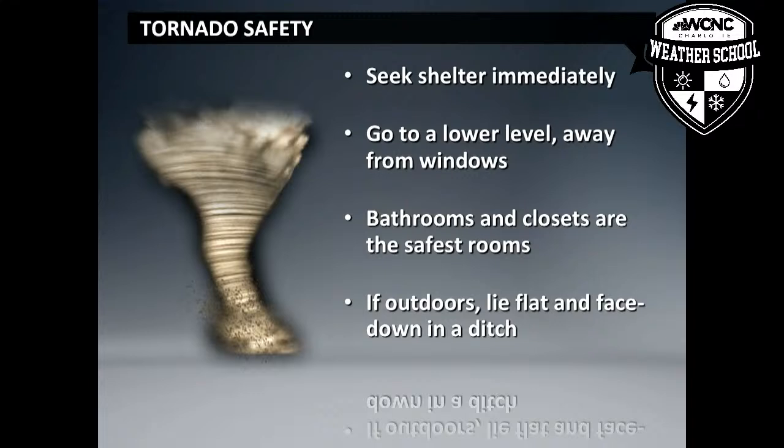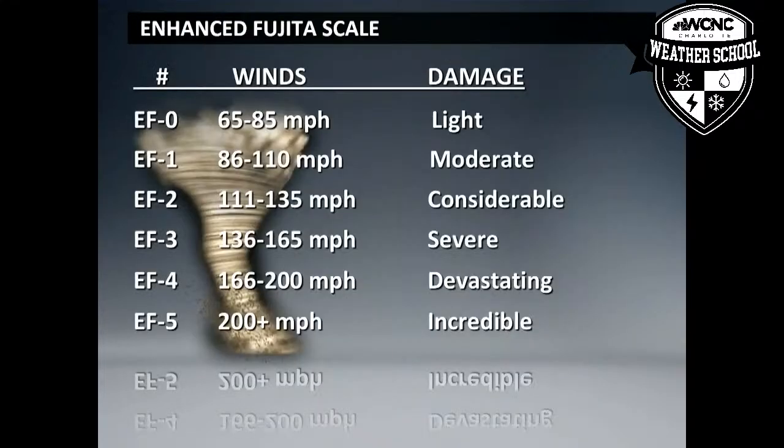Now, we've talked about tornadoes a little bit, creating a lot of damage. So here's a look at the scale, which is good to know, especially as we work our way through severe weather season. So an EF0 tornado is 65 to 85 mile per hour winds. The damage is relatively light. EF1 is 86 to 110 miles per hour. Okay, the damage will say moderate. EF2 is 111 to 135 miles per hour. That is considerable damage. All right. When we get to EF3, 136 to 165 mile per hour winds, severe damage.